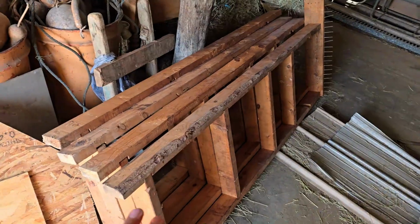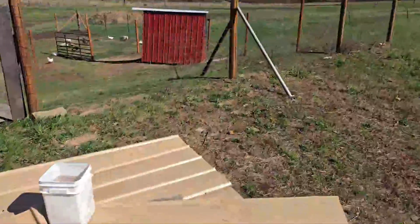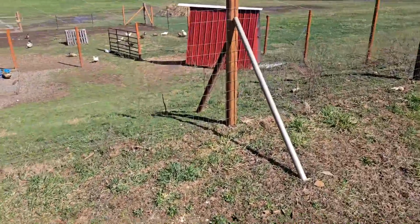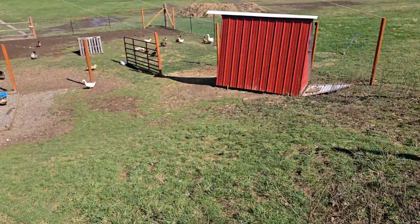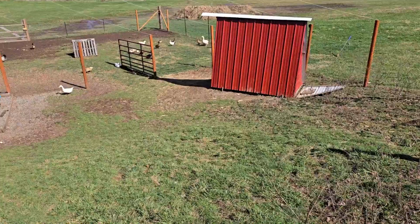I've started collecting up materials here, and I've been brainstorming all winter long, trying to figure out what the best course of action was going to be for me to get these ducks a bigger place to stay. My original plan was to make the duck house down here bigger, but I actually like this duck house the way it is, and I like the look of the barn looking up at it with the duck house all triangular and on the left.